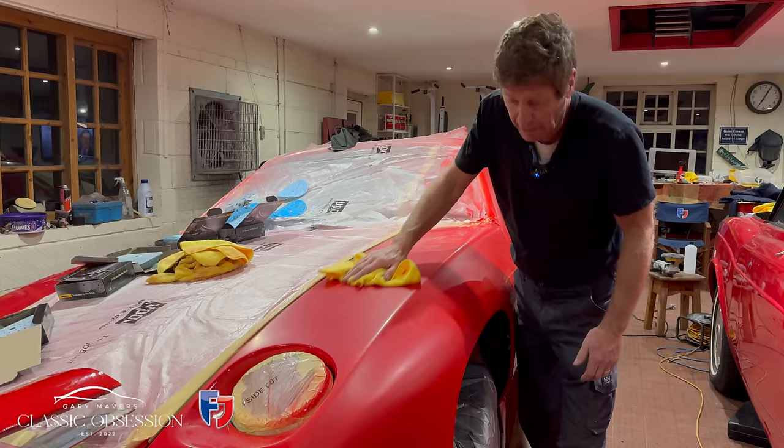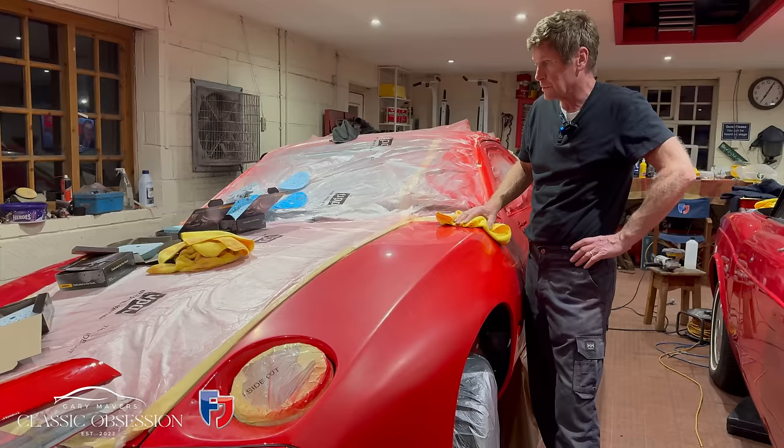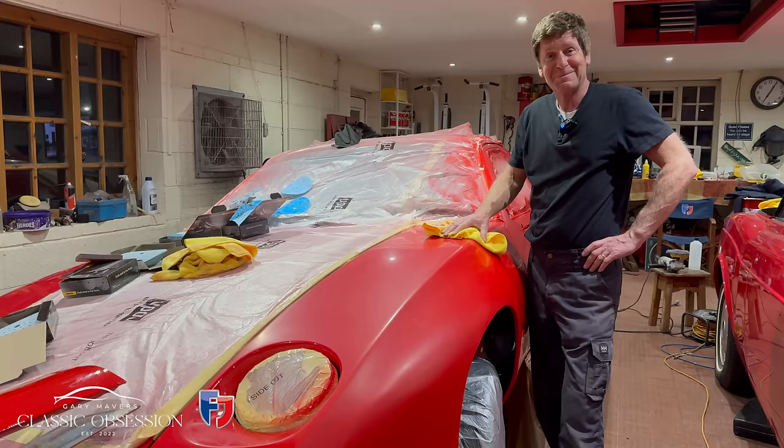Yeah, it should take me a few more hours to get it polished, and then I'll start putting it all back together. Because the deadline is 10 o'clock tomorrow morning, and it's now 7 o'clock in the evening before. So, again, fingers crossed, and let's get stuck in.